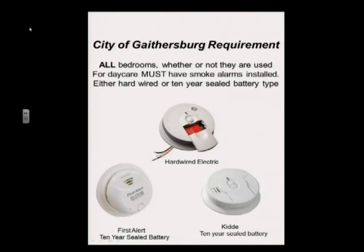In the city of Gaithersburg, all bedrooms, whether or not they're used for childcare, must have smoke alarms installed. If you have hardwired smoke alarms in your bedrooms already, you'll need to see how old they are and replace them if they're beyond the 10-year date. If you have battery-only smoke alarms in your bedrooms, or if you do not have any smoke alarms in your bedrooms at all, you must install 10-year sealed battery smoke alarms in these rooms.